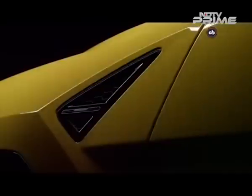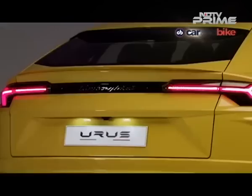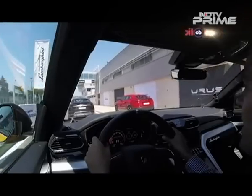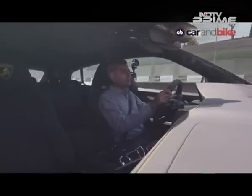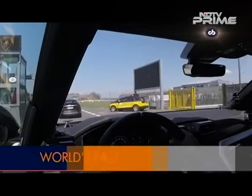So Giallo Auge, or Vogue Yellow, and the car has Pirelli tires, no sunroof, so better suited to the track. So leaving the pit lane now at the Vallelunga circuit, which used to be home to the Rome Grand Prix at one point of time. It's about 4 kilometers and a little bit as far as the track length is concerned.